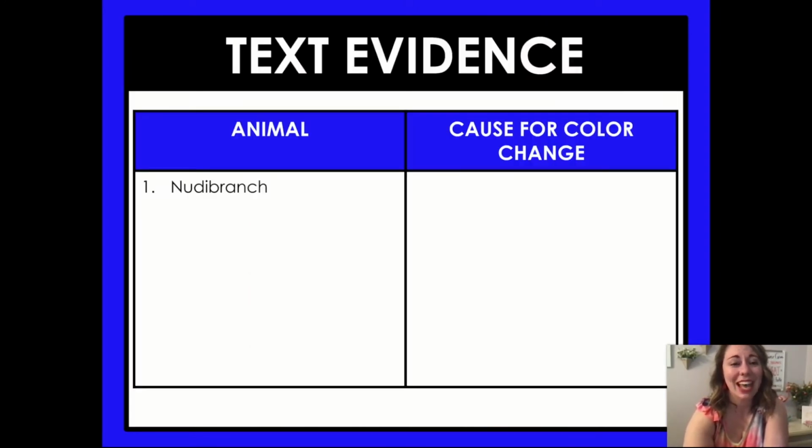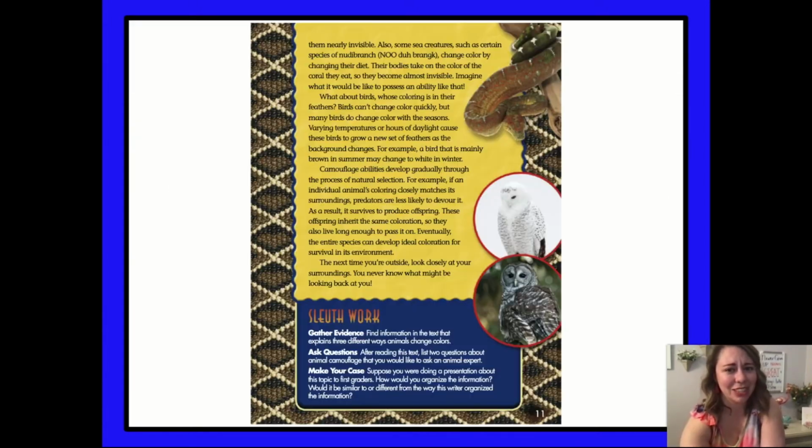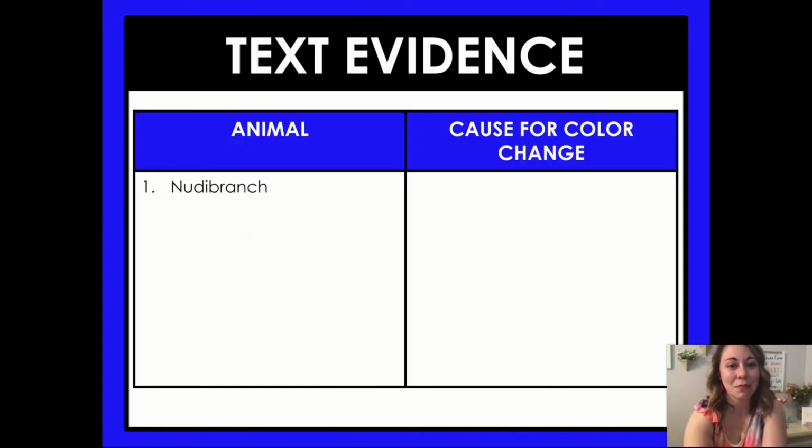For text evidence today, I want you to think about the cause for animals' color change. So we are going to start with the nudibranch. What causes it to change color? What did we just say? Let's look back in the text. Some sea creatures, such as certain species of the nudibranch, change color by changing their diet. And what's their diet? What does diet mean? I'm not going on a diet to lose weight, and they're not trying to lose weight either. So what is their diet? It's what they eat, right? So based on what they eat, they can blend in.